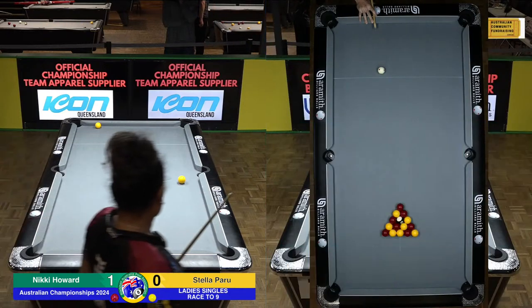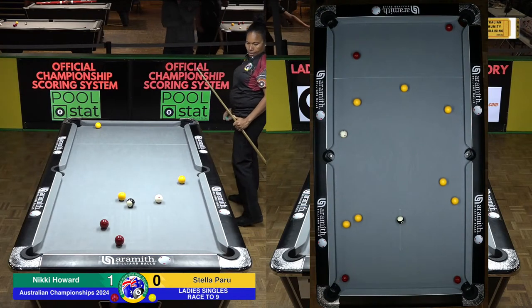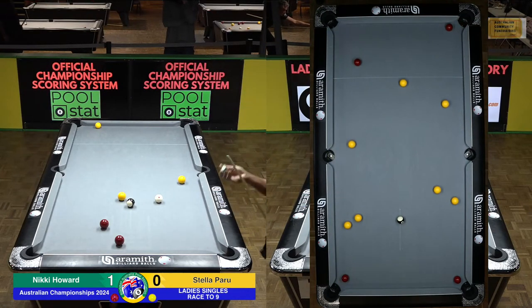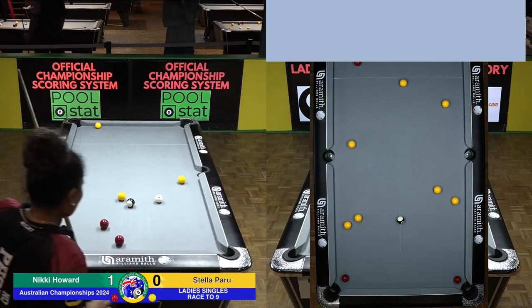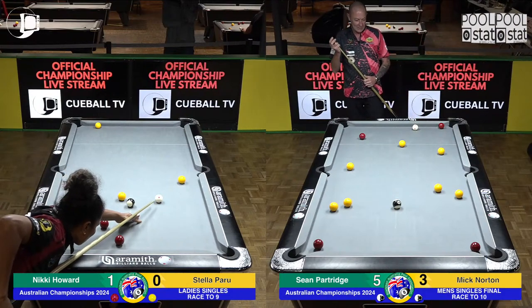We'll just see the scratch here, unfortunately. So he's had a monster break, and the white just making pace to the centre pocket there, unfortunately. And you can imagine Mick will be taking on the red balls. He is the easiest out.